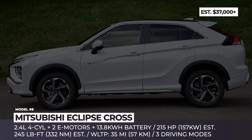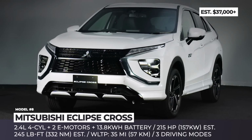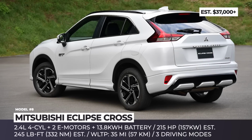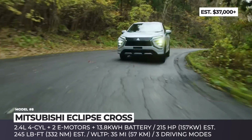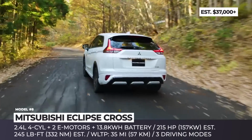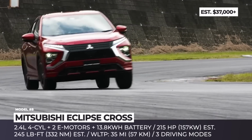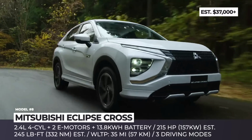Mitsubishi Eclipse Cross. Already on sale in Japan, the plug-in hybrid version of the refreshed Eclipse Cross will be arriving to other markets in 2021, though unfortunately, North America won't be one of them. Just like its gas sibling, the PHEV boasts an evolved dynamic shield grille, sleeker headlights, and a more prominent bumper. According to Mitsubishi, the crossover uses the same drivetrain setup as the Outlander PHEV.